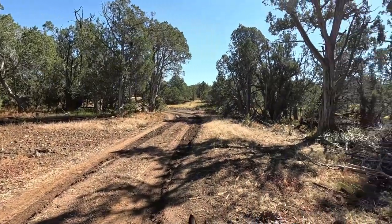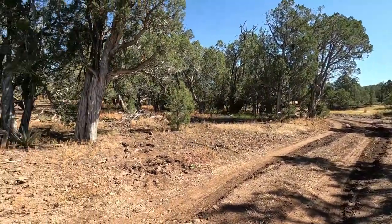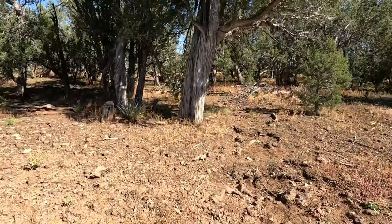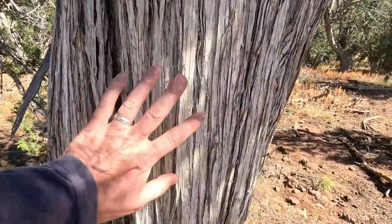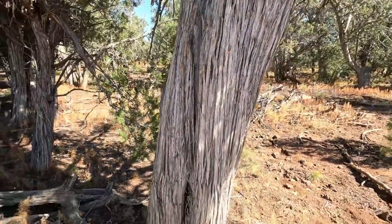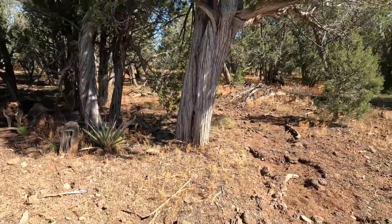So right here is a grove of extremely old juniper trees. Like this tree, for instance. It's hard to tell how big around it is, but it's massive. There's my hand. It takes hundreds of years for a juniper to get to that size. Hundreds of years.